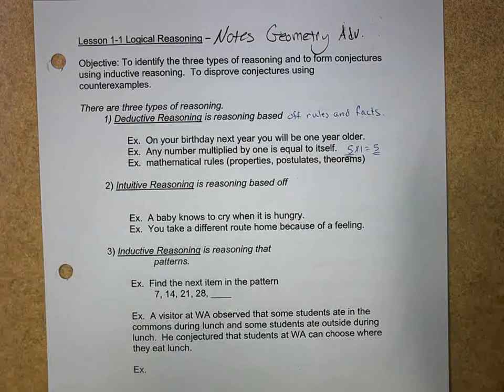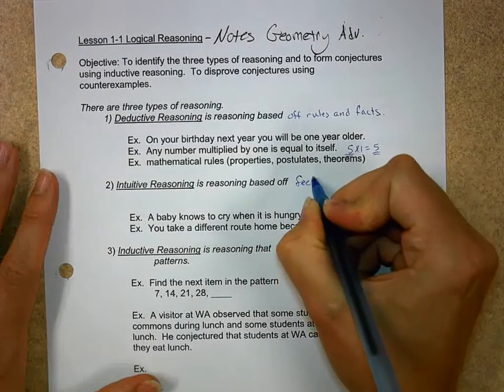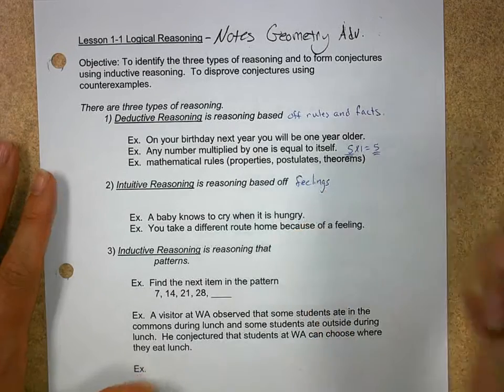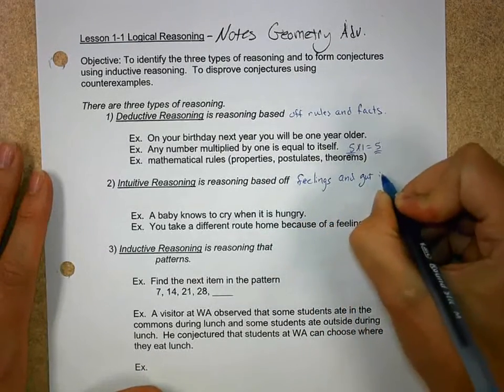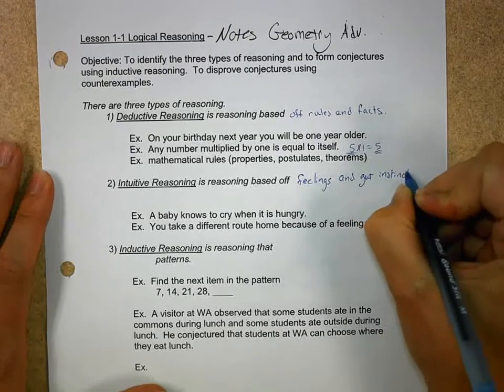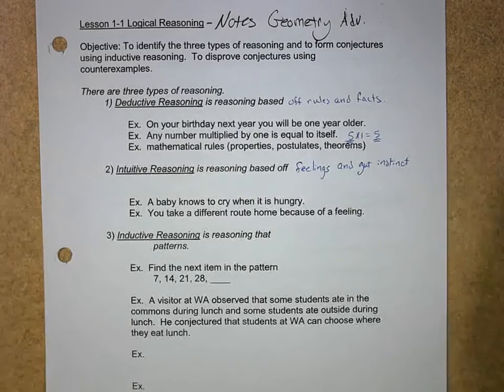Then we have intuitive reasoning. Now this is kind of the fun reasoning. This is reasoning based off of feelings. So this is when I say people get their emotions involved. Feelings and gut instinct. There's not always logic behind this at all. Basically most of the time it isn't. Just a quick easy example of this is when a baby is crying, it's hungry.